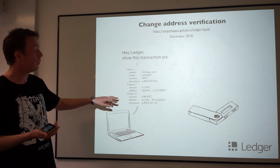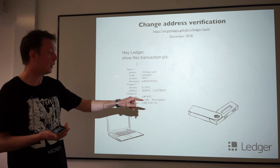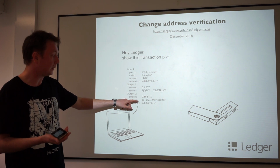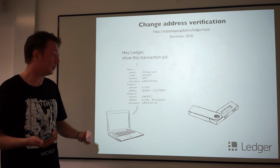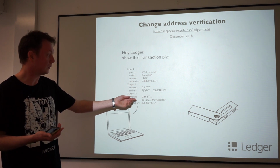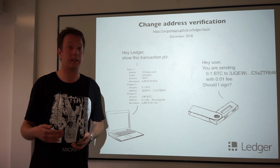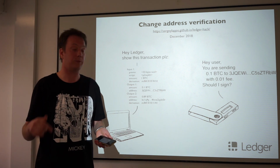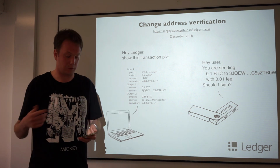So you don't need to show the change on the wallet itself. You basically can provide the information for the hardware wallet to verify that this amount will actually end up at an address that the wallet controls. So you use the derivation path to get the private key and figure out that you actually control this address. Then the hardware wallet displays to the user that you are sending 0.1 to this address and 0.001 as a fee. You don't need to show the change address because you can verify that it will go back to you.